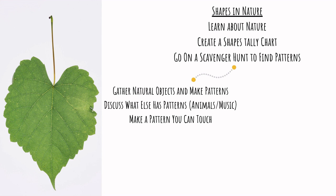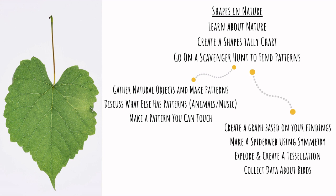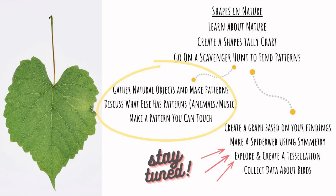For those with brownies, this badge track starts off the same, but then kind of goes in a little bit of a different direction, with Scouts learning about graphs, symmetry, tessellations, and birds. For the sake of time, I will only be discussing the daisy requirements in this video. However, I hope to bring you an additional video with the brownie requirements soon.